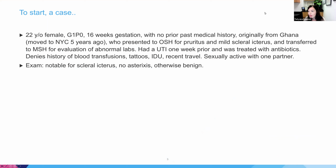So I wanted to start with a quick case of a patient that I saw last week or 2 weeks ago. And this case, I think, illustrates a lot of what I'll be discussing. So this is a 22-year-old woman, and she was pregnant for her first time. She was 16 weeks gestation, no prior past medical history. She was originally from Ghana and moved to New York City 5 years ago. And she actually presented to another hospital with itching, pruritus, and yellowing of her eyes, scleral icterus. And she was actually transferred to Mount Sinai for evaluation of abnormal liver tests.